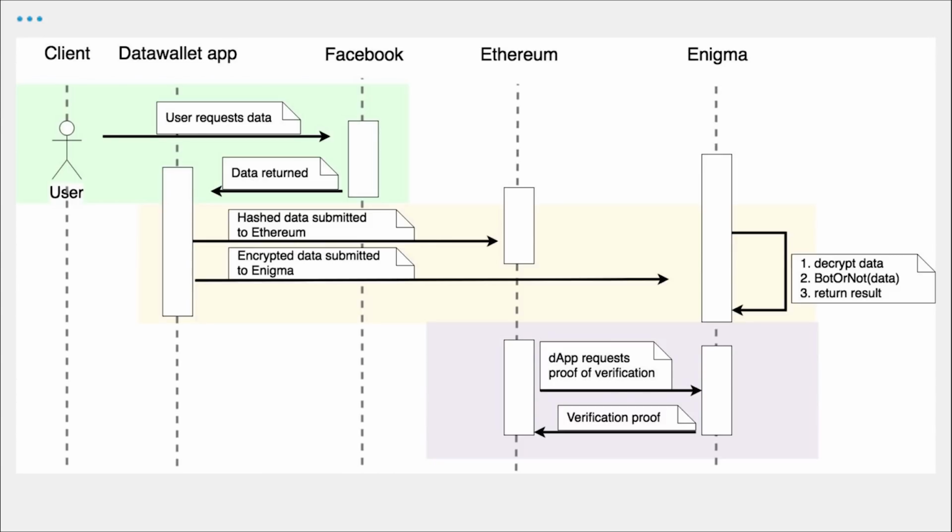So the task has multiple inputs: the function name, perhaps the bytecode of the secret contract, and the arguments. From that, the dApp creates a hash and submits it to Ethereum. Then the dApp submits the actual inputs into the Enigma network. The dApp will connect to the Enigma network just like it connects to Ethereum. Basically, it connects to one node of the network, and then that node will dispatch the task.